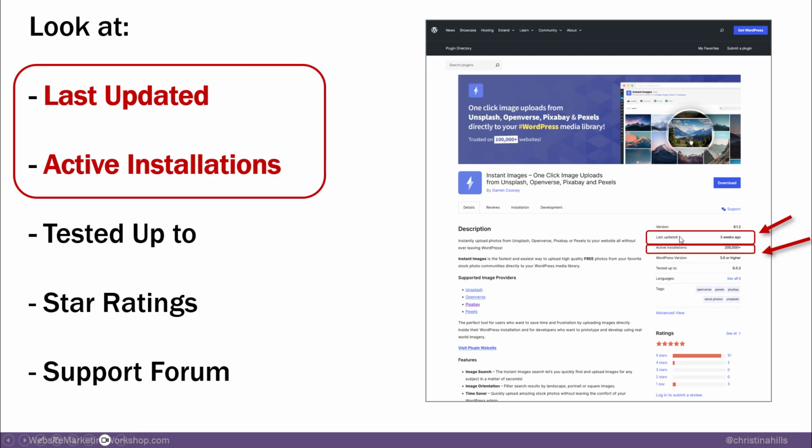You want to look at when it was last updated. Three weeks ago is pretty recent. Even 6 months ago is recent. If it says last updated 7 years ago, I would steer clear. And then how many active installations? That means how many websites are using this plugin. And there are over 200,000. I know the screen's kind of tiny, but there are over 200,000 people using this plugin. Why is that important? If a lot of people are using a plugin, it means the developers are keeping it up to date, they're improving it, there's a lot of activity. You want to use plugins that are very popular because it probably means it's better developed, has more documentation, etc.